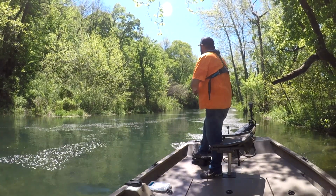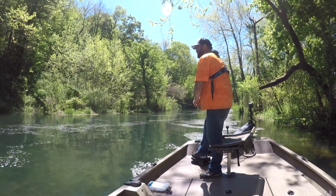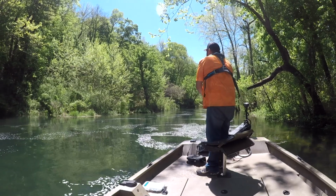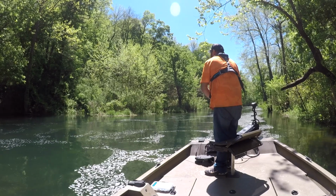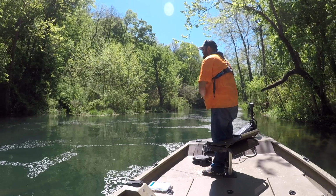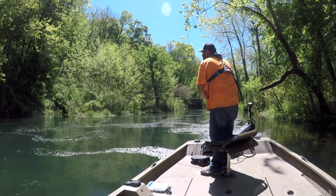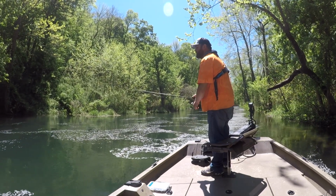Oh, there's a big boy right there. Spot lock right here for a second. Ooh, that's a nice trout there. Sometimes you can sight fish these trout, but you got to throw your line above them and let that bait drift to them. If you try to throw on top of them, they'll usually spook away.